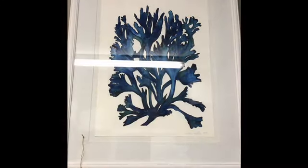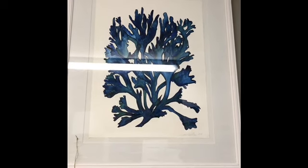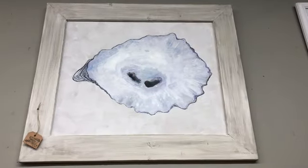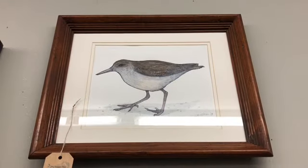This is a really gorgeous piece that Lisa recently did by hand. It's rather large, oversized, vibrant seaweed. Beautiful. There's an oyster shell she did again in a large oversized frame, and this one's in acrylic. She has this cute little sandpiper.